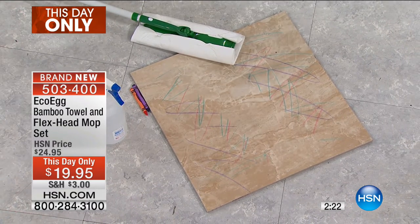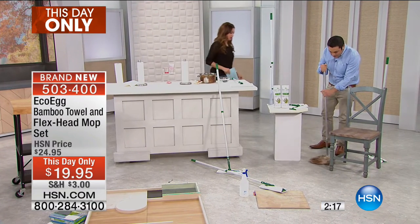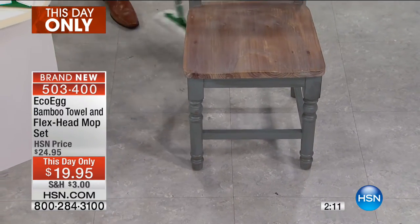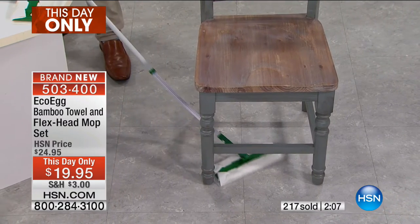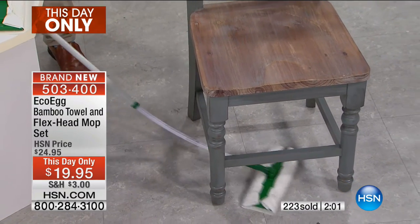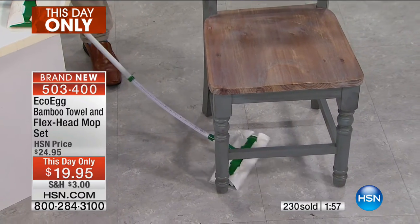Let me show you that flexible head again, because it's great for things like tables and chairs you can't normally get underneath. How great is that? With a normal mop, you've just got no chance of getting underneath there. But with the flexible head mop, all you need to do is one twist, and you've got those 18 inches of flexible head. Now you can get right underneath even the tightest spaces. Remember, it bends so you don't have to. So it makes it so much easier to get right underneath even your lowest furniture.